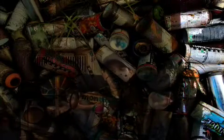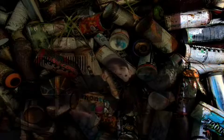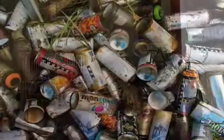And at the very bottom of the floor, there's what a lot of the writers that go in there refer to as the graveyard, where they would throw all the empty cans after they were finished piecing. So that was a really cool area.